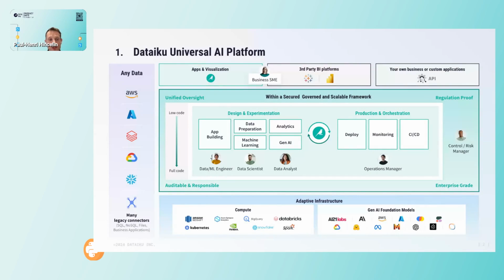Just trying to focus on what is here for the IT teams. This means that instead of maintaining multiple tools for different stages of the data work, Dataiku allows everything to be done in one consistent environment. This not only cuts down operational complexity, but also helps ensure data security and compliance, since the entire data journey is happening in one single governed environment.